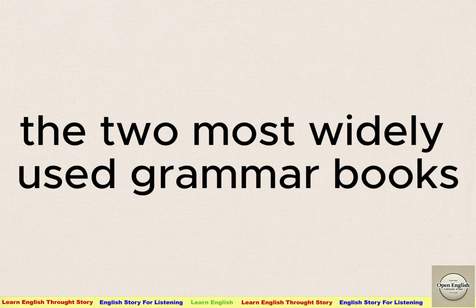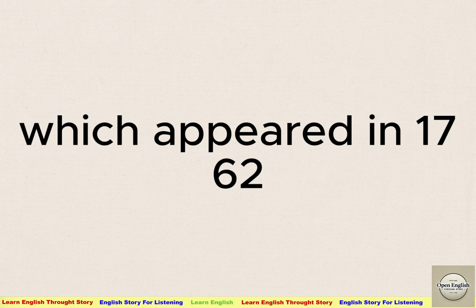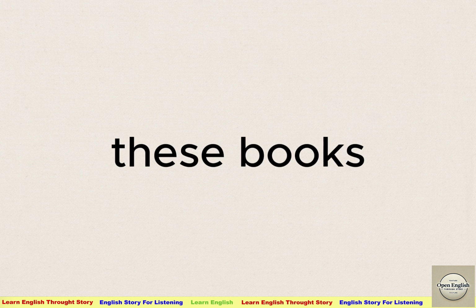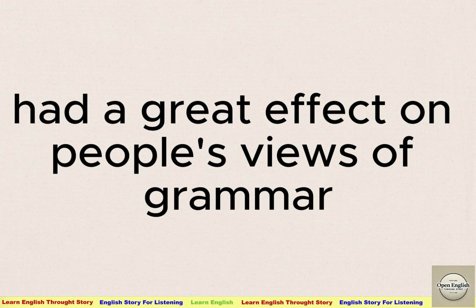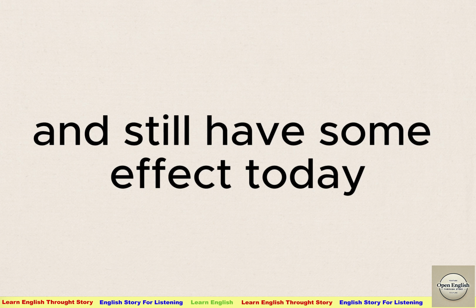The two most widely used grammar books were Robert Lowth's Short Introduction to English Grammar, which appeared in 1762, and Lindley Murray's English Grammar of 1795. These books had a great effect on people's views of grammar in the 19th and 20th centuries, and still have some effect today.